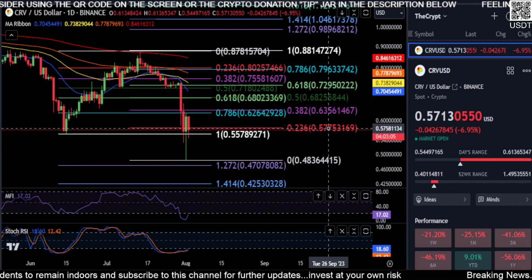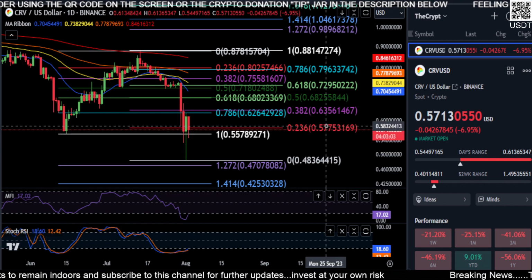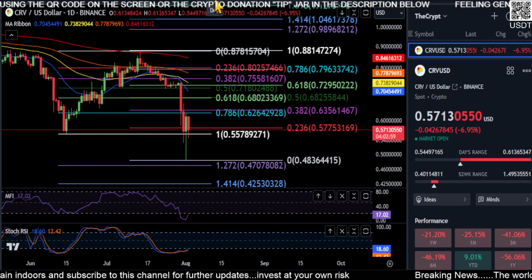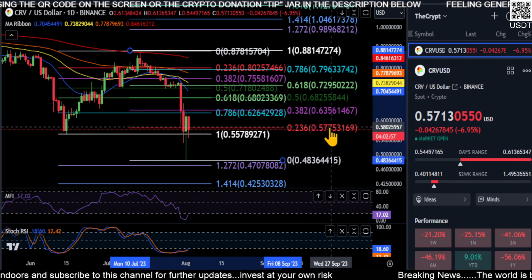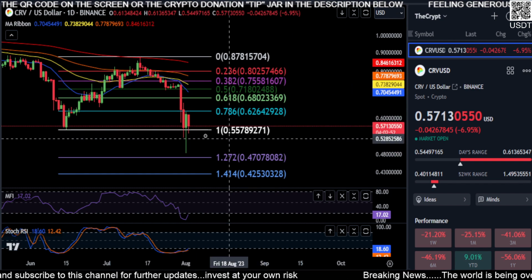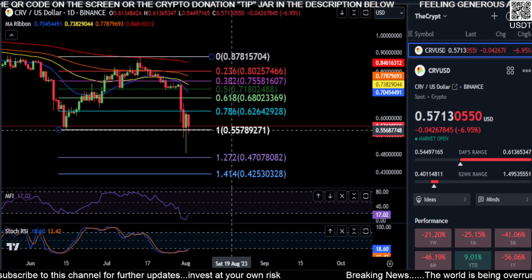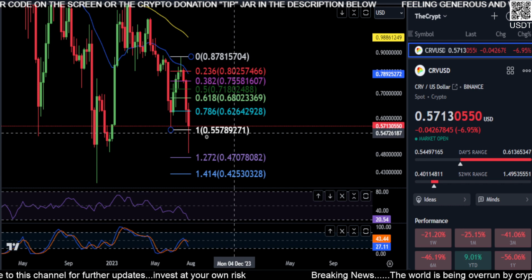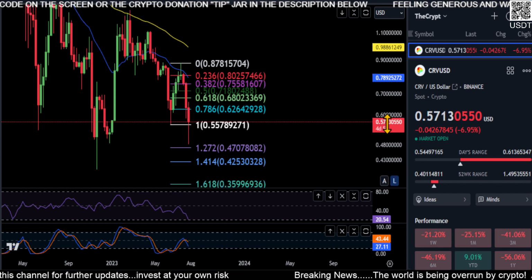Let me get this off of the screen without making this too long. I really don't know how the hack situation is going to affect the price. So it may just crash more. I do not know. I'm just telling you what the chart tells me here. And I would say look out below if you take out the low here at 55 on Curve.